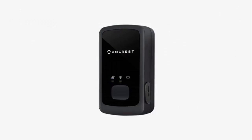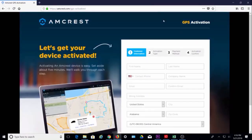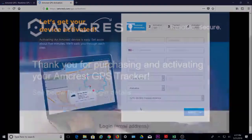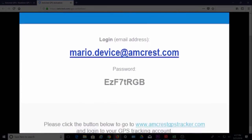To get started, you will need to activate your device first. Simply go to amcrest.com/GPS-activation and complete the activation form on the screen. A link to this site is also available on the AmcrestGPSTracker.com login page. Once completed, you should receive a confirmation email containing your login credentials.